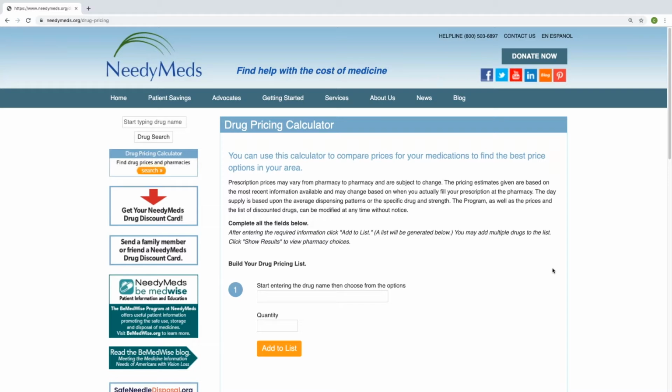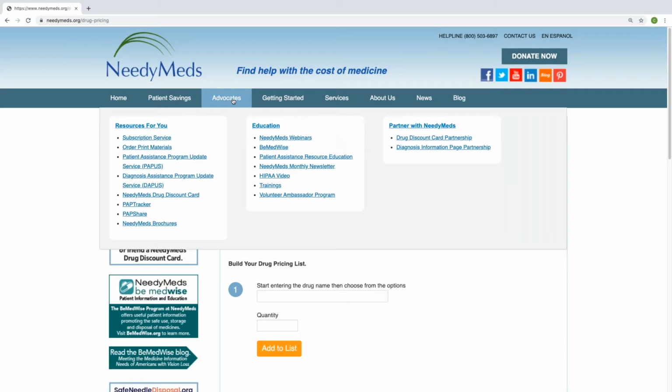Two other things I want to cover related to our drug discount card. If you are interested in us creating a customized drug discount card with your organization's name and logo, we can do that free of charge. And you can find out more about that by clicking on, under the Advocates tab, the link for drug discount card partnerships.